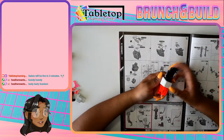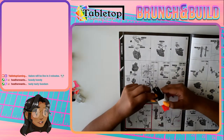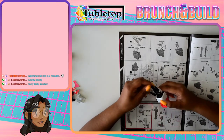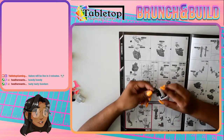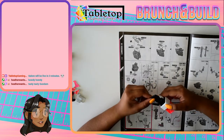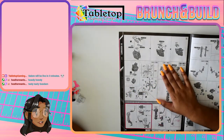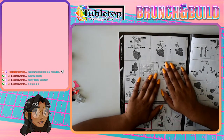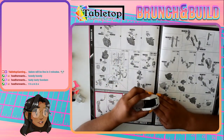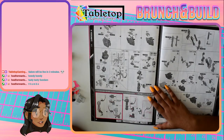He's even got these little opposable thumbs. The hand joints on this thing are kind of insane. He's got so many little joints. Very movable, like kind of insanely movable. But yes, we continue on our journey. He's got his little thumbs.